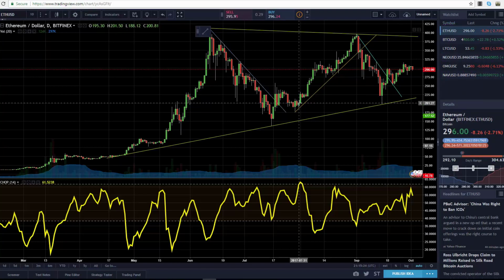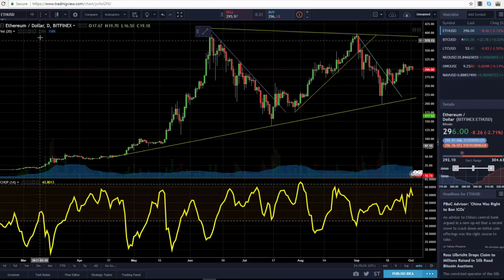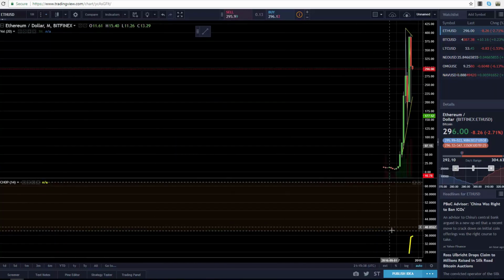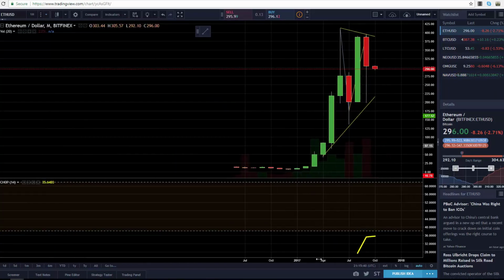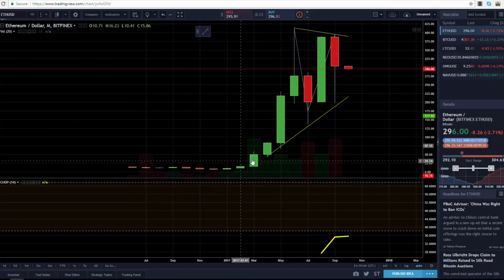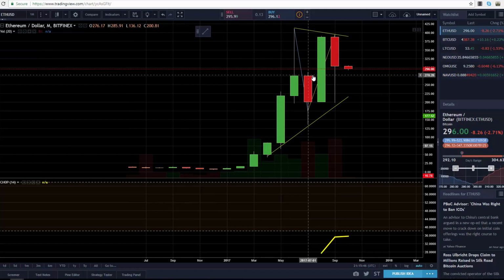When I'm looking at a chart, the first thing I do is take a top-down perspective. I go out to 10,000 feet and look down and ask, what's the trend? What's going on? With Ethereum, the best way to do this is to go out to the monthly chart and expand it out. As far as the monthly chart, we certainly have an uptrend here. There's no denying that this is an uptrend.